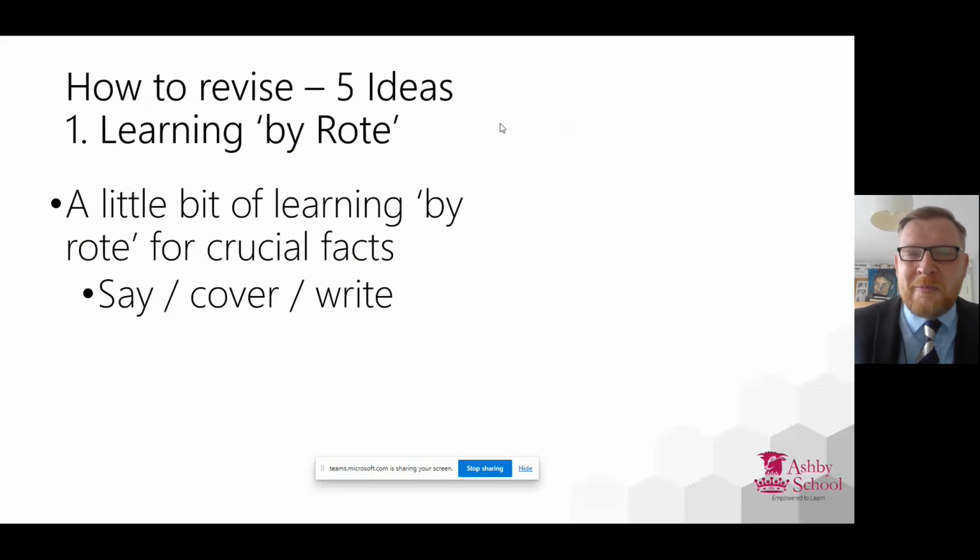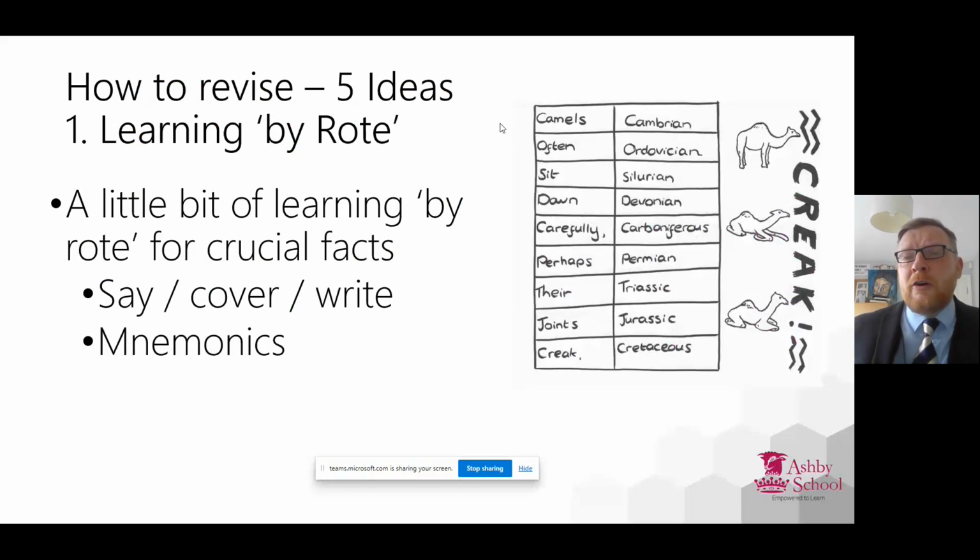Now, if we go back to primary school and how you learnt your spellings, it was say it out loud, cover it, or write it. Okay, so if there's things you just got to learn, just go through that process. Mnemonics can really help here. So I often say to parents, you can remember Richard of York gave battle in vain.